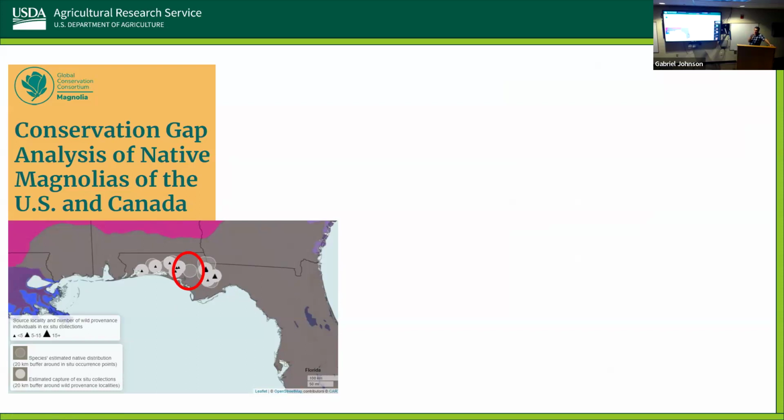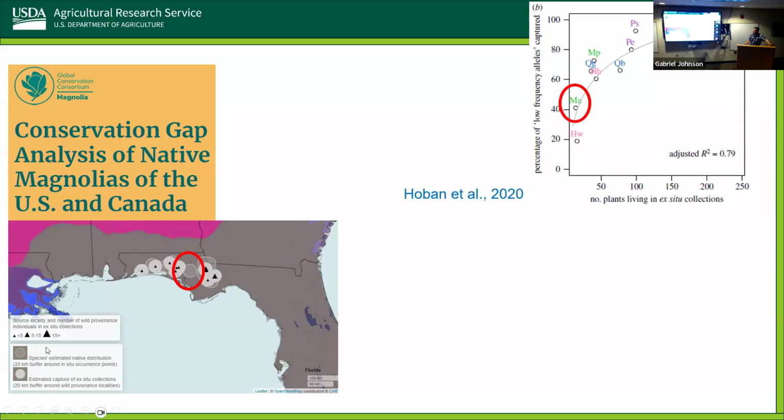Because we need to grow these as plants, the resources and space to do that will always be limited. An interesting question that we sometimes think about but usually struggle to answer is how many plants do we really need to capture a good complement of allelic diversity. And because we had produced a lot of the data, those were used in a follow-up meta study by Sean Hoban's group. This is Magnolia ashei data, again circled here. Based on the survey of material in ex situ collections, they found that for this species, a little over 40% of low frequency alleles were captured.